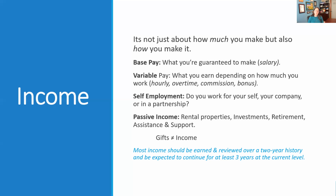Now, most income should have been earned and reviewed over a 2-year history, right? So you should be having it, it's consistent. There are different things that can change with that, right? Maybe you just graduated college, you're starting a new job, but income should be expected to continue for at least 3 years at the current level, right? So if you say, hey, I'm retiring in a month, let's just use my current pay, that's not a thing because you're retiring in a month.